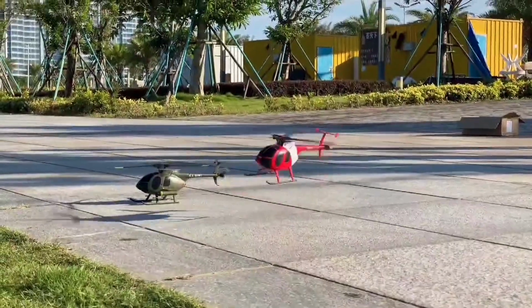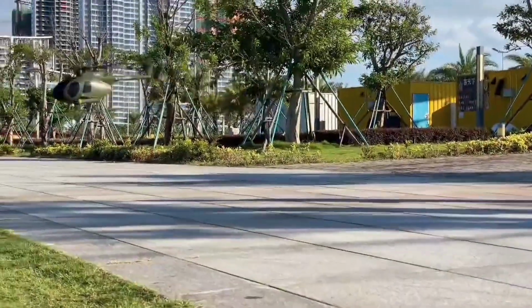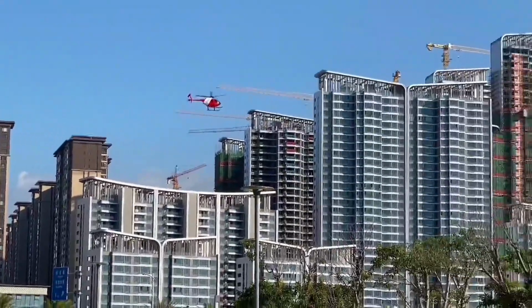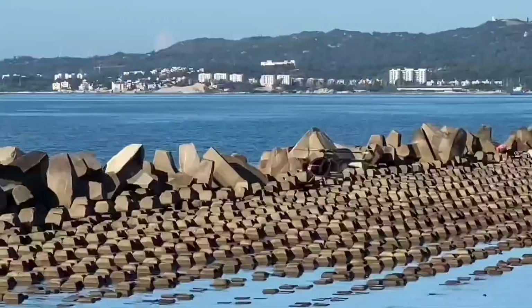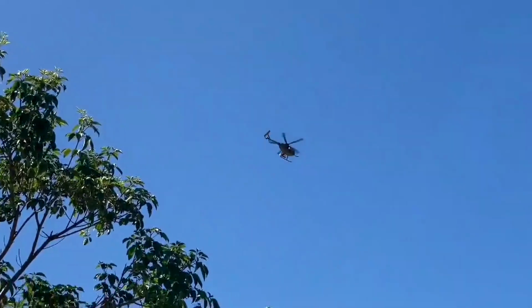Its dual brushless motors deliver superior power, speed, and wind resistance, making it perfect for outdoor conditions. Plus, it includes smart altitude hold and optical flow positioning that keeps it steady mid-air, even indoors without GPS. With its sleek design and intelligent tech, the C-189 delivers a reliable and thrilling flying experience.